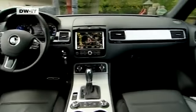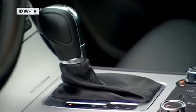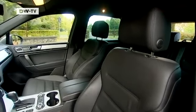The interior is spacious and inviting. That's partially due to the overall feeling of excellent workmanship and choice of materials, especially when it comes to the comfortable leather seats.